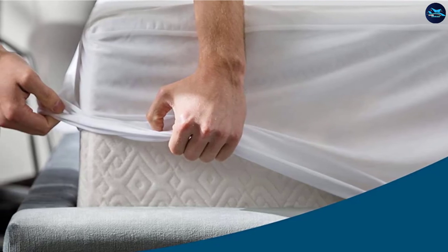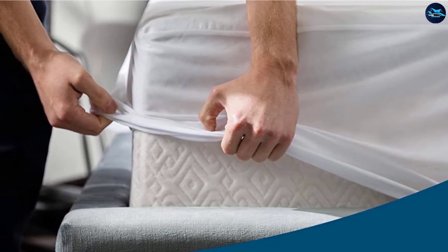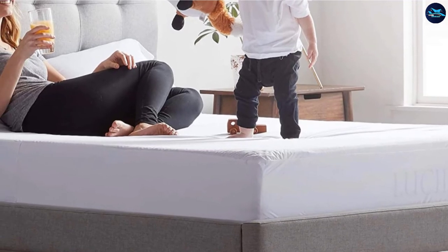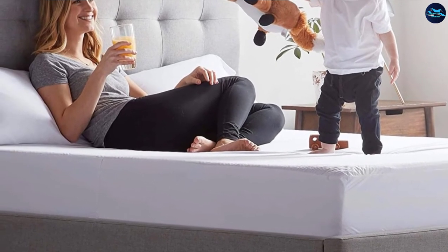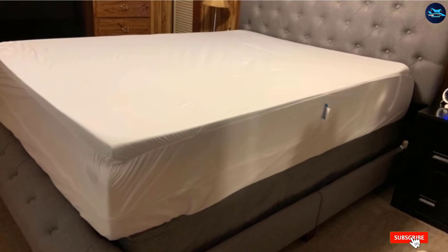To protect from bed bugs, allergens, and liquids, the waterproof encasement features a lightweight polyester surface on top of a polyurethane barrier. The thin polyester is quiet and breathable to avoid changing the feel of a mattress. To ensure this protector is both functional and comfortable, a watertight zipper with a sealing bug flap thwarts creepy crawlies, including bed bugs. That's all for today.